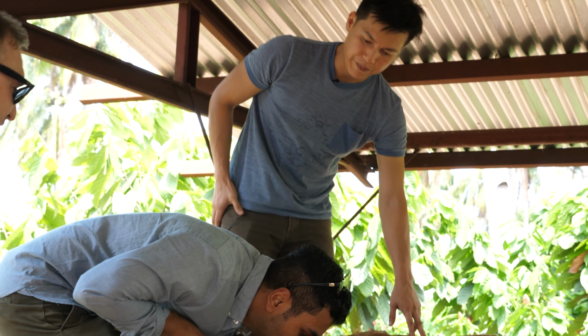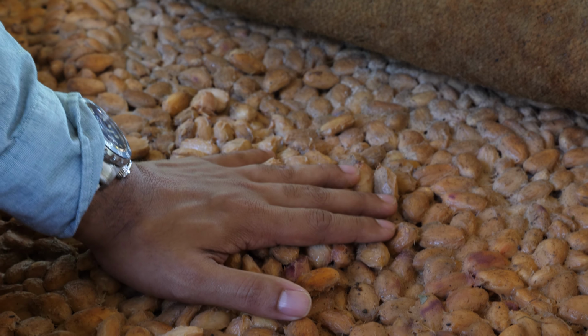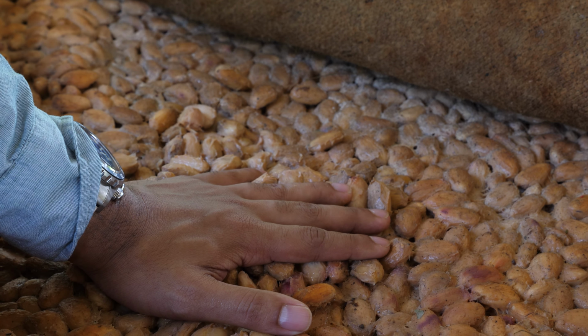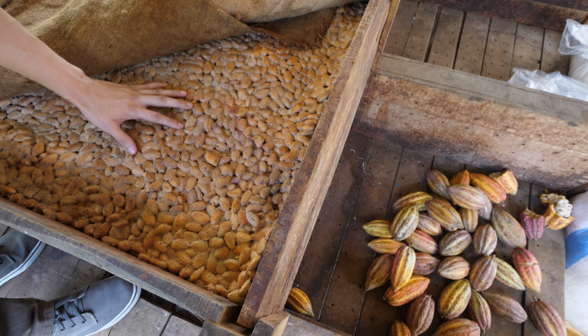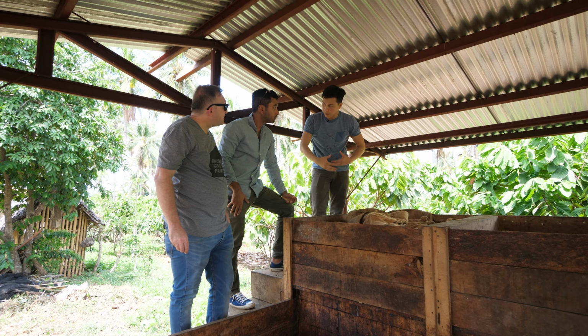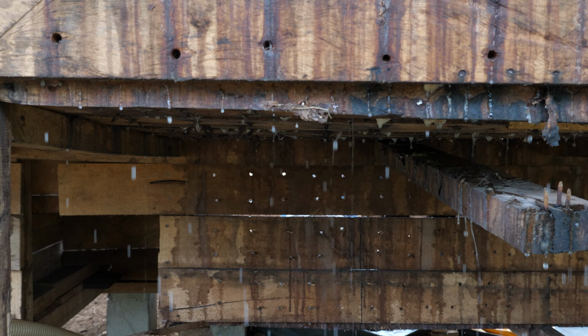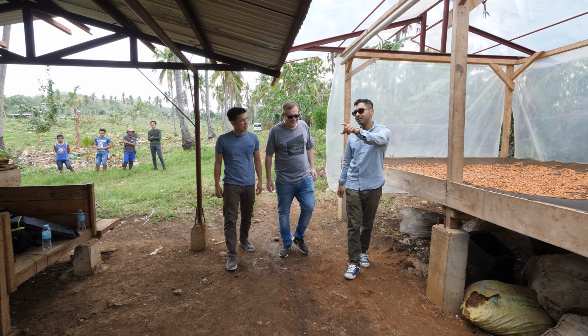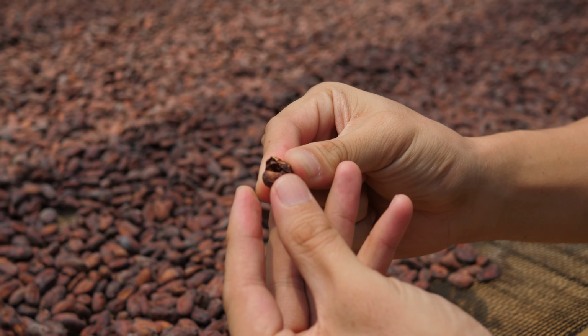Whoa. So this one has been sitting here for about 2 days, since Wednesday. So you can feel it's also very hot. Oh, that is warm. Basically, it's allowed to ferment, and after 2 days, we mix the beans and the liquid drains down to the bottom. So once it's done from those bags right there, it gets sun-dried, you said? Yes, that's right. Gotcha.